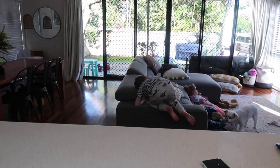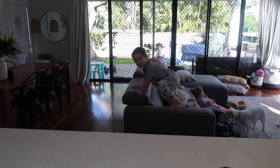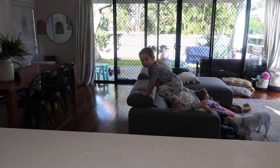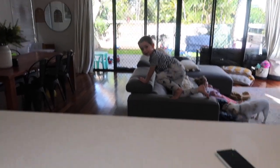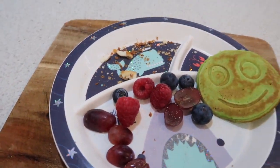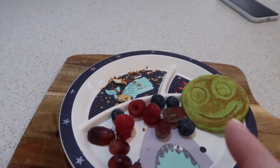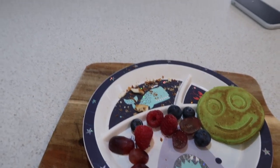Edison, did you eat your morning tea? Look at mummy. Did you like your morning tea? What was your favourite morning tea? The strawberries and the Hulk. So he actually ate really well. I thought he would have eaten the raspberries, but anyway. And I actually thought he would have eaten the two Hulks. So that will go back in the fridge. They'll get eaten by me.